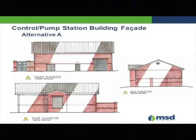But I think what we'd be interested in is what the facade looks like. So I've got, if you don't like this one, don't get upset. I've got another one to show you. But if you like this one, we'll get a chance to vote on these. It's alternative A, a gable roof, basically a metal roof, gable style, and just a basic building, an industrial looking building.